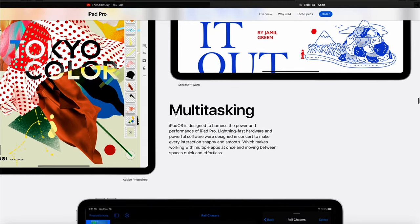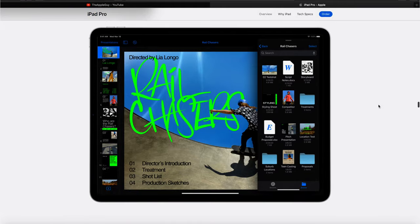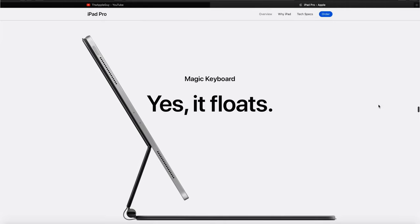So they're just going through their little thing of what the iPad Pro can do that you can do on your computer, but you can do portably. That's what they're, of course, getting to. So this is the iPad Pro, and then now we have the Magic Keyboard.